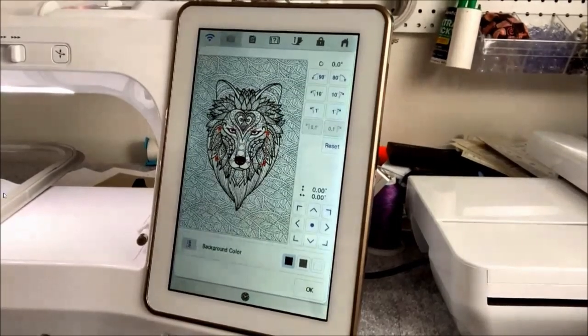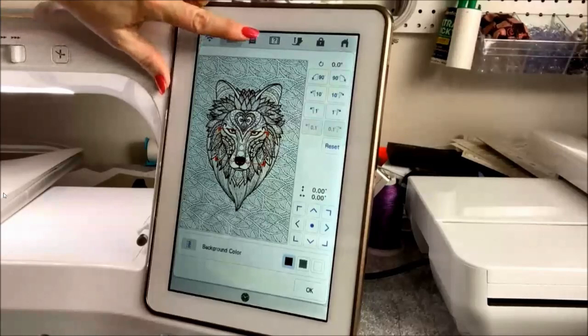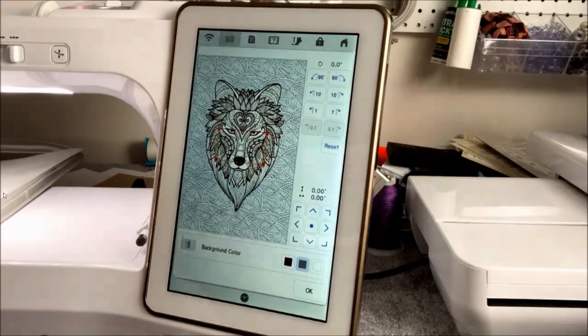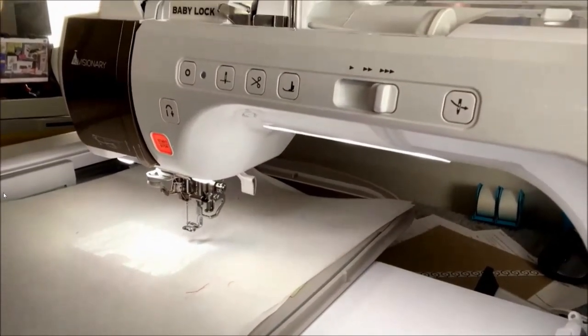And so what I'm going to do is I'm going to slide in a piece of stabilizer. I'm going to turn off some lights here. I'm actually going to go up to the settings page here. Let me change my background color, see if that helps. Because it's kind of, there we are. I'm going to bring you over to the screen, to the bed of the machine. Hopefully you can kind of see that.